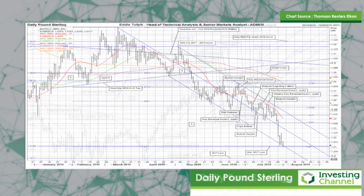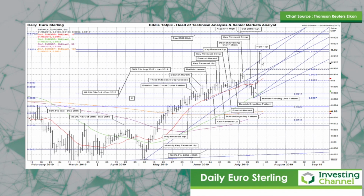The third chart I'd like to look at is euro against sterling. And here we have a bearish matching pattern and also a bearish long black Marubozu, which seems likely to have led to a pipe top. Interestingly, the pullback has also brought the market back within the tines of the broken bullish May to July Andrews pitchfork. The market is sitting between the upper tine, currently 91.47, and the middle tine, currently at 90.39.